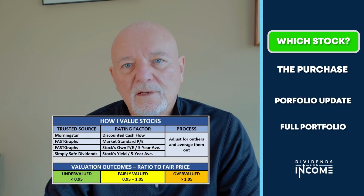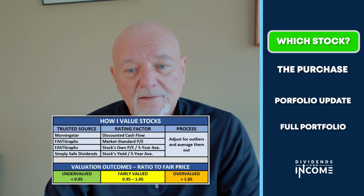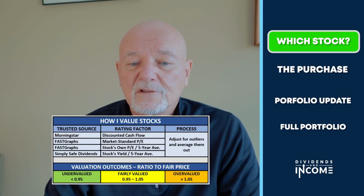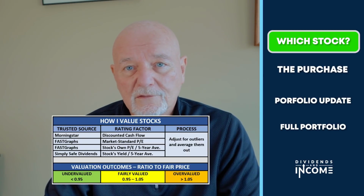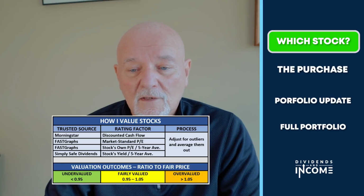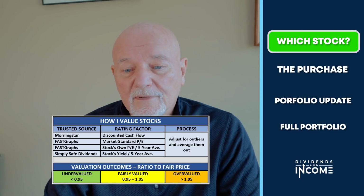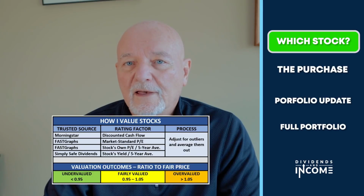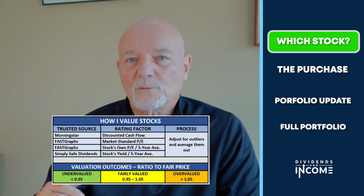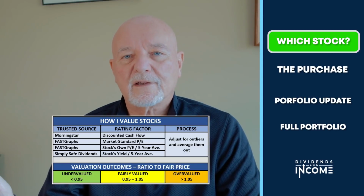In the same spirit as my quality snapshot and the dividend snapshot, this slide shows you how I value stocks. Again, I use trusted sources, 3 in this case, and I get 2 valuation methods from one source, which is Fast Graphs, the graph that we just saw. I look at different rating factors, and I add them up and create what I call a valuation ratio, which is the ratio of the stock's price to its fair value as I calculate it.